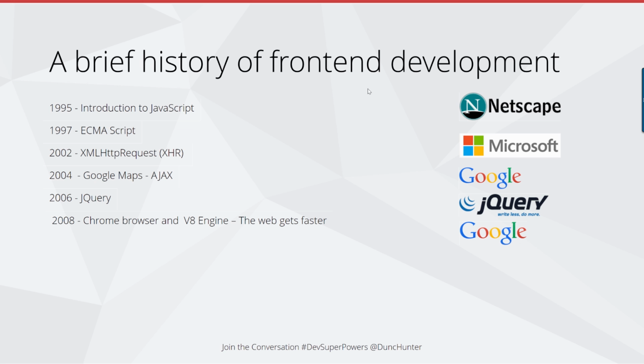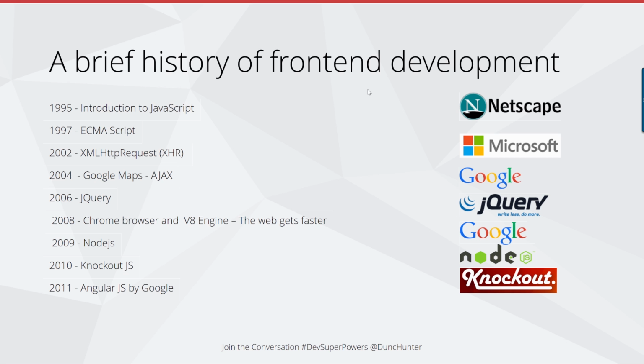In 2008, we got the Chrome and V8 engine from Google, and this is really important because the web got a lot faster. We're getting more ambitious with pushing more of our web applications towards the browser. In 2009 we got Node.js, and this is important for us .NET developers because not only did it bring a whole lot of innovation in the way that we do development in general, but also tooling like NPM as a package manager. In 2010 we got Knockout, and we built a fair few applications at SSW in Knockout, but it's now been knocked out, so to speak, by Angular, which started in 2011. Actually more like 2009 if you go way back, and it's getting old. It's 6 years old now, and that's why we're starting to see Angular 2 come on the scene to incorporate all the lessons they've learnt, and also the big changes coming with ECMAScript 6 or JavaScript 2015.